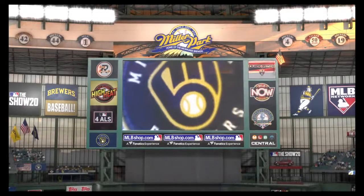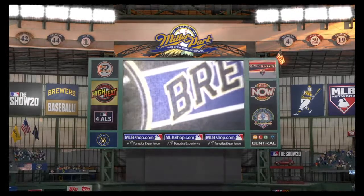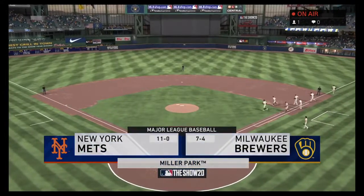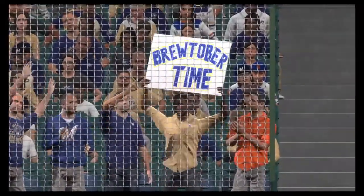We are under the lights as the show gets you ready for another edition of Major League Baseball. Ought to be a good one here between the New York Mets and the Milwaukee Brewers. The Mets enter today's matchup with an 11-game winning streak on the line. They'll try to notch their 12th straight.